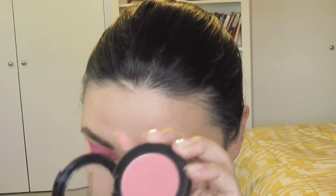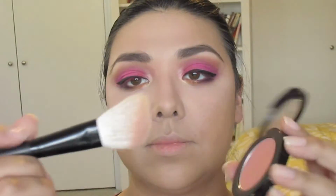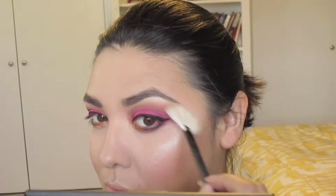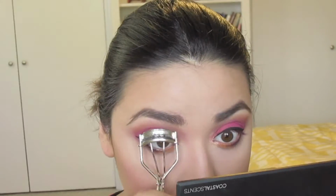All right, now I'm going to move on to my blush. This is a muted pink blush, and I think it's perfect. It doesn't fight with the makeup, but it definitely complements it. So just taking an angled brush and beating that on. And then I'm going to highlight using that same yellow highlight because I love it and it really brings the whole look together. Highlighting my Cupid's bow as well as the tip of my nose.